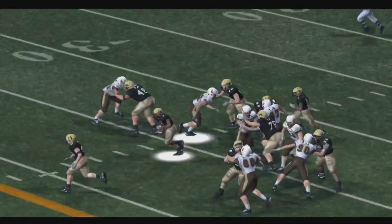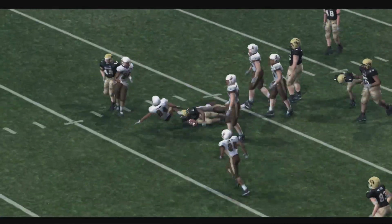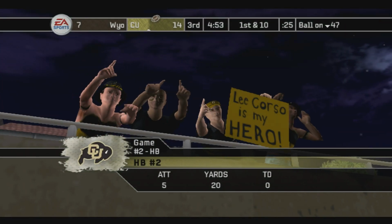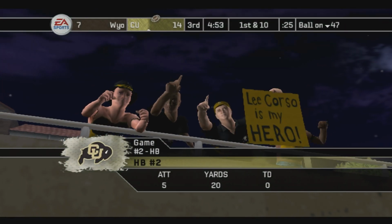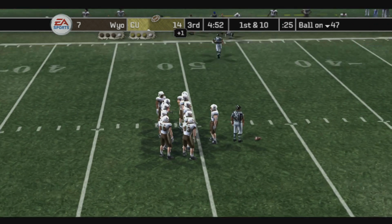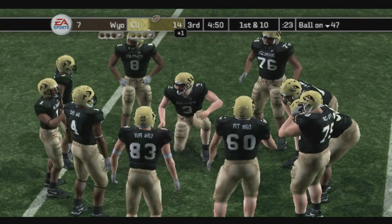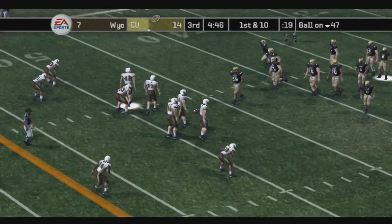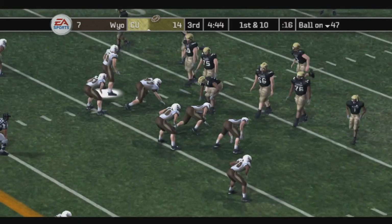The halfback with a carry. Here he goes. Tackle made at the 47-yard line. And he reeled off a big one there. This offensive line is built to allow this tailback to make plays, as you just saw. He's able to get into the open and create some excitement right there. First down, 10 to go. Ball in their own 47.